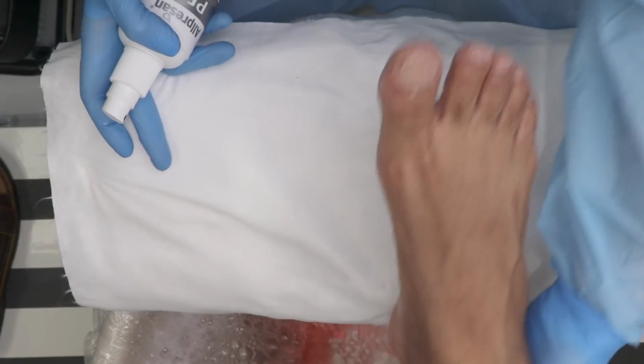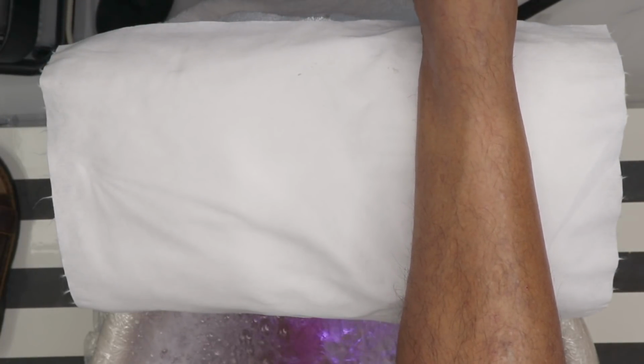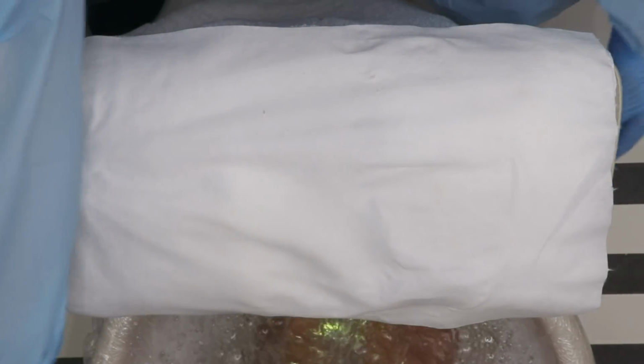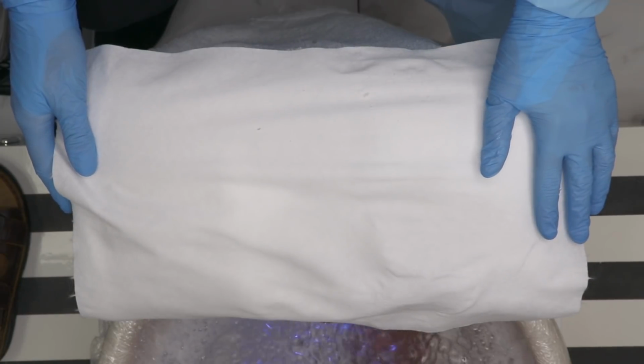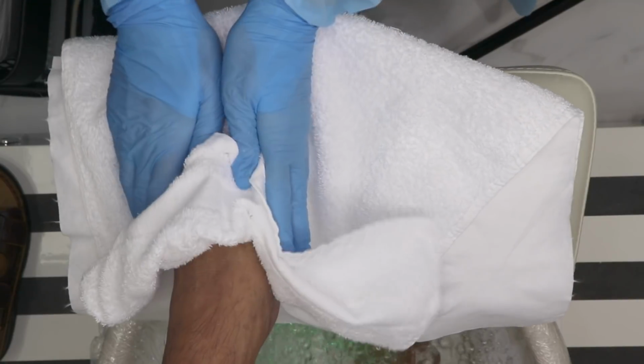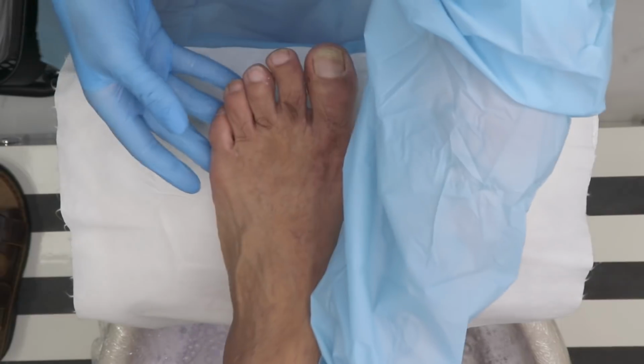Just going to extend your foot out and spray some callus softener. Perfect. We'll place that into the water. I'll take this foot out. I'm just going to bend a little bit. Perfect.